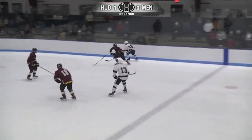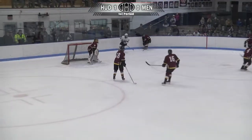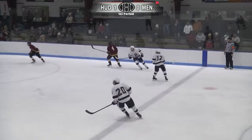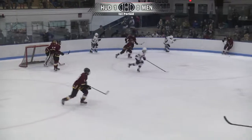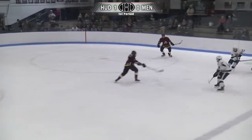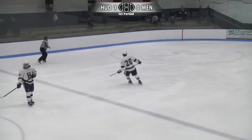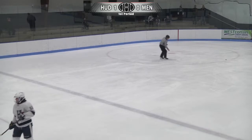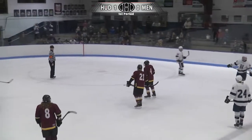George Newton in over the blue line. He's got a trailer with him, passed it back to him. That's number 13, Lundeen. Newton taking a heavy shot into the boards there. He's all right. Tell you, Newton, he can wheel out there. Fanned on the shot. Hudson keeps it in just momentarily. They had a man back ready to just punch that one in. That was Newton in deep there, but couldn't quite get it to him. Mustangs will ice the puck again.